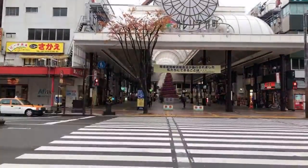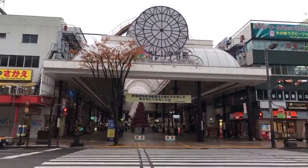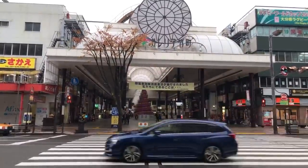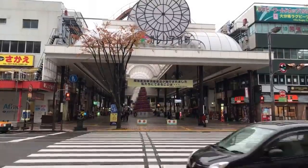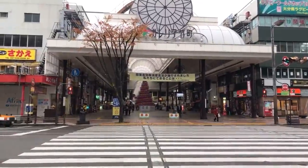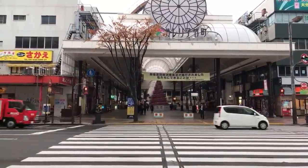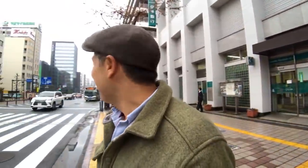If we can get to 300 likes, I might take you to something really cool at the end of the street. This is the Shoten Gai. It's a big shopping mall, an indoor shopping mall that's kind of outdoors. They just put a cover on it. We call them Shoten Gai in Japan. And in the distance beyond that Christmas tree is something I thought was really cool that I think is worthy to introduce to you right now. So as soon as this light changes, I'm going to take you there.